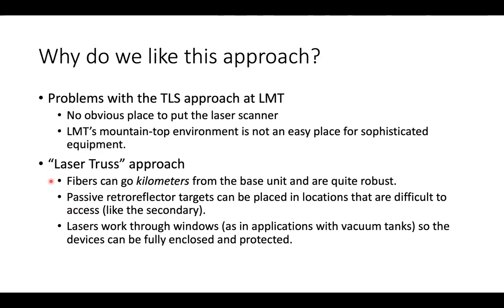First of all, you can set up your laser, the base station, in a nice safe place, and then the fibers themselves can go out to kilometers from the base unit, and they're just normal fibers, so it's quite a robust system. The system involves active transmitter and passive reflector targets. We can put those transmitter targets in places that are easy to get to, and we can put those passive reflectors, for instance, around the secondary mirror, out in places that are difficult to get to.